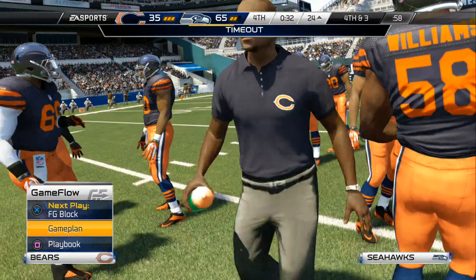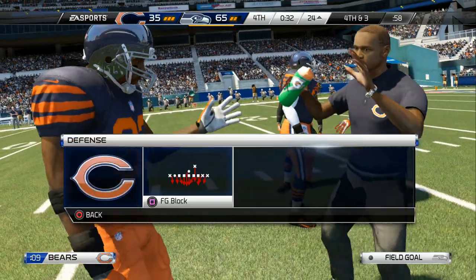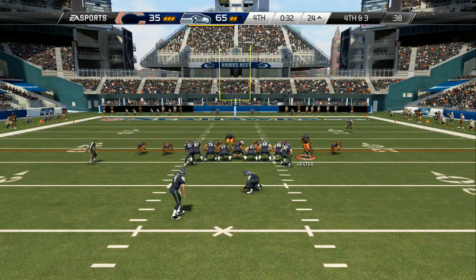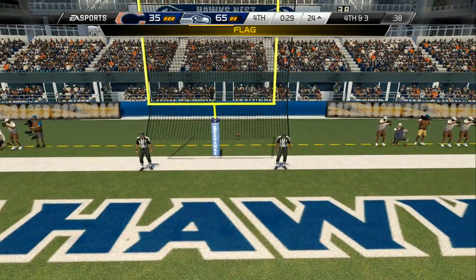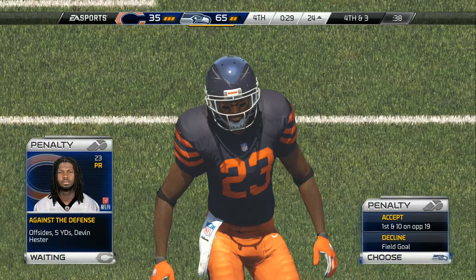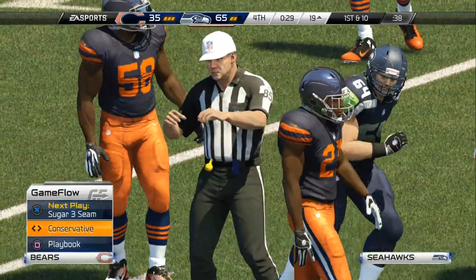This will be a 41-yard field goal try. Got a flag. And the kick is good. Offside, defense. First down.